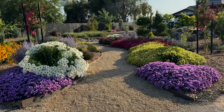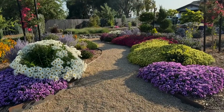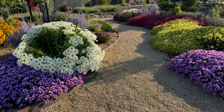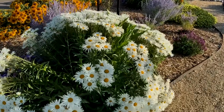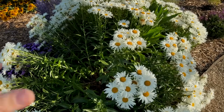So let me start with our little pathway right here. This has more of the same gravel and the same metal edging from Edgerite that was in our orchard garden. On either side of the entrance, we have the Supertunia Bordeaux that's of course looking gorgeous. Over here, I have more Shasta daisies that have grown so tall, they're almost splitting, and I have to come and prop them up.